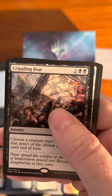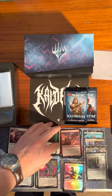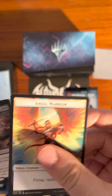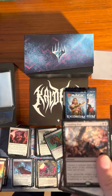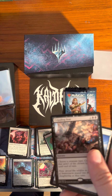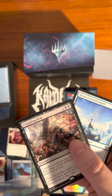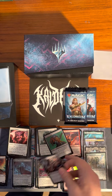Oh, I like Great Hall of Starnheim, but what do we have under this? Another rare, and that rare is Crippling Fear. New for me. I'm assuming it's nothing. Again, I'll double-check everything later. Snow-covered Island, beautiful. Angel, whoa, this is a sweet token. Snow Cat or Chroma's Coil token. What am I doing? Oh, the snow. This is bulk.